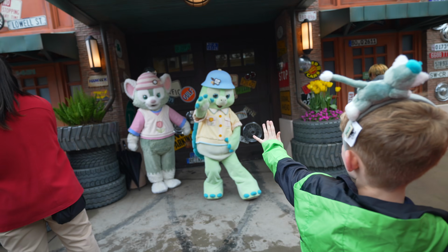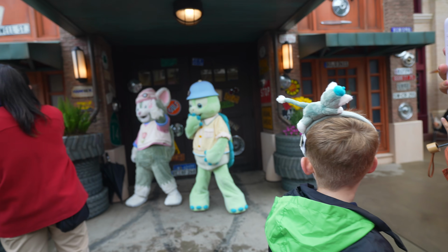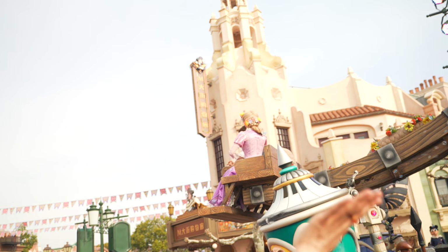What we did notice is that they still gave us a lot of attention. So even if you just hang around where the meet and greets are, you will get a wave, you will get a little bit of interaction. You won't get the picture, but you do get the chance to say hello to the characters. Yeah, they do. They spot you.